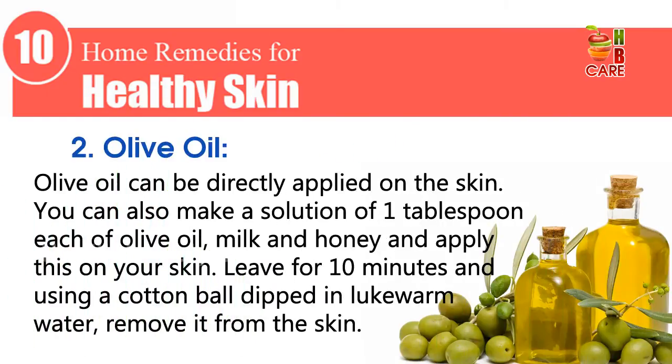2. Olive oil. Olive oil can be directly applied on the skin. You can also make a solution of 1 tablespoon each of olive oil, milk and honey and apply this on your skin. Leave for 10 minutes and, using a cotton ball dipped in lukewarm water, remove it from the skin.